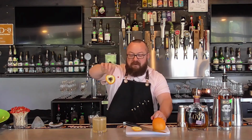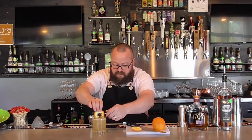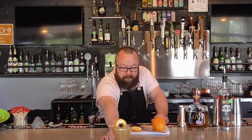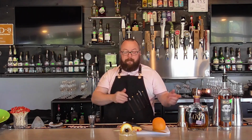Can you see that? All right. So then you put that at the back of the glass. See if you can prop it up nice and pretty. Oh, that turned out well. All right. There you go. There is your whiskey sour minus the egg white with 1792 small batch bourbon.